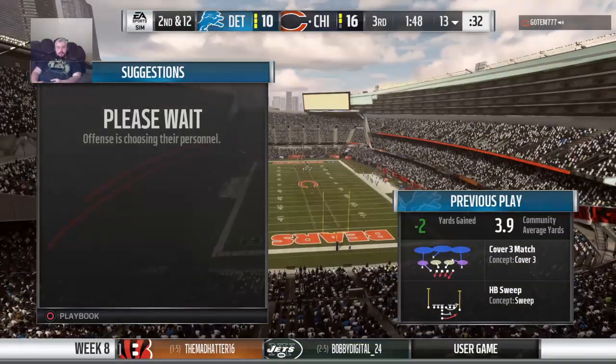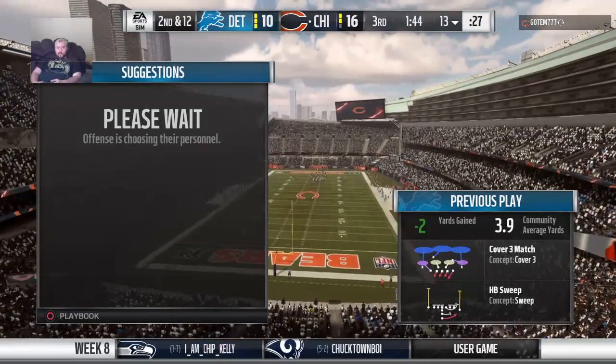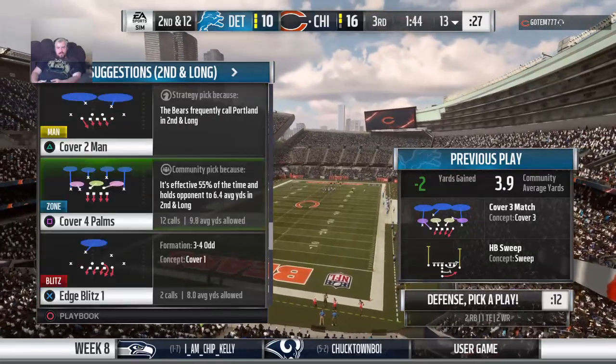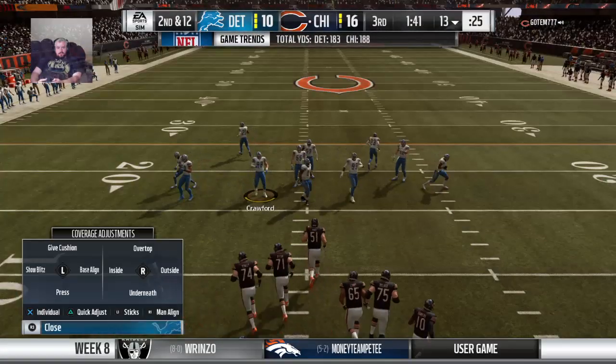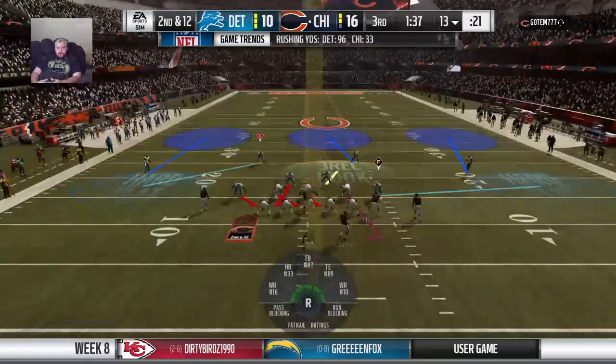Sometimes with the running game, you've just got to stick with it. Look, it's the third quarter, no time to panic. But that also doesn't mean you just do it the same way you've been doing it the entire ball game. Maybe change up some blocking assignments or run a few different plays, but stay with the overall essence of the running game. First play of the drive goes the wrong way. Here's second and 12.